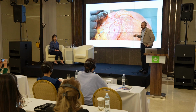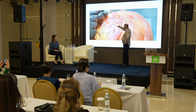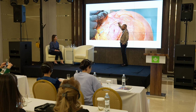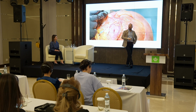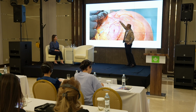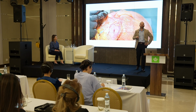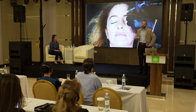And I want to show my cadaver. You can see how dangerous it is, all the layers, too many vessels in this area, even deep, even superficial. You can see the veins and arteries in this glabella area. That's why we inject really superficially, inside the dermis.